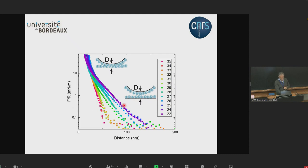Going from cooler colors to hotter colors means increasing temperature, of course. When you have low temperature, you have a swollen microgel that is interacting very far away because it's swollen, and you have a long-range repulsion that kicks in very far away. On the contrary, if you heat the system, you're going to have a force profile that is much shorter range. The particles have collapsed, and then they see each other, figuratively speaking, much, much closer. So what you need to retain from this overhead is that you have a long-range repulsion between these surfaces. The distance I'm showing here is the separation between the two mica surfaces, and the microgels start interacting a few hundred nanometers away. So there is a long-range repulsion.